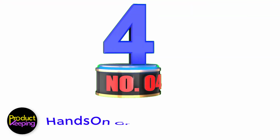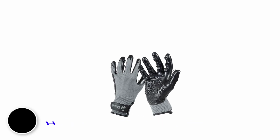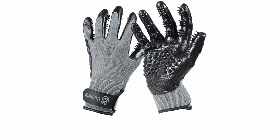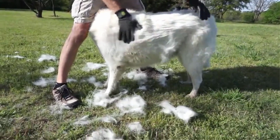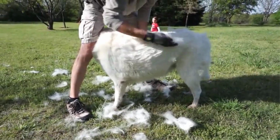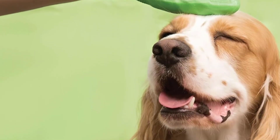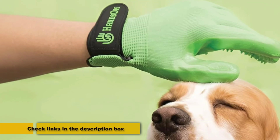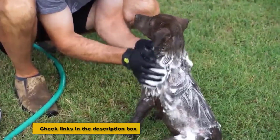Number 4. Hands-on Grooming Gloves. Hands-on grooming gloves are a patented, award-winning solution for grooming, shedding, and bathing cats, dogs, horses, and more. Designed with gentle yet effective rubber nodules, these gloves provide a soothing massage while effortlessly removing loose hair, tackling all coat types, from short to long and coarse. Perfect for pets with varying personalities, the flexible bristles ensure a comfortable grooming experience without uncomfortable friction.